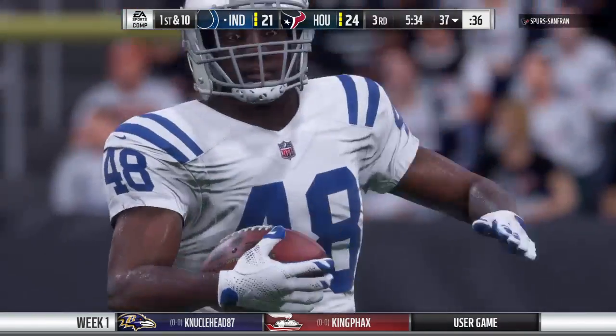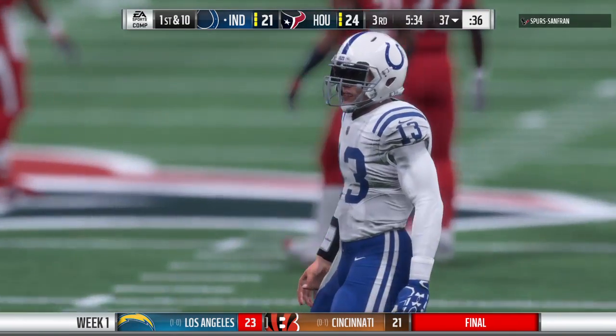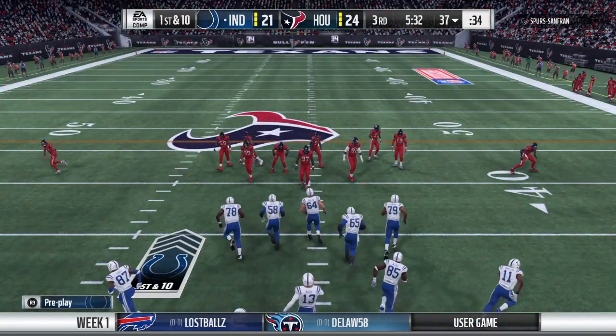2nd and 2 is prime time for a little bit of a gamble, isn't it? Open up the playbook, go play action, toss that bad boy deep. But in this situation, go ahead and give it to your back. Let him pick up a first down. Keep the sticks moving. Fresh set of downs here.